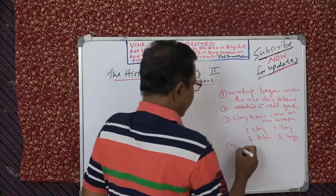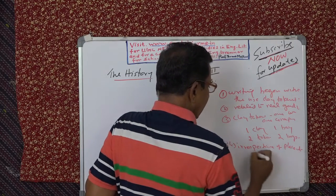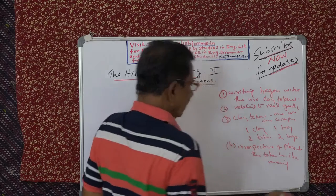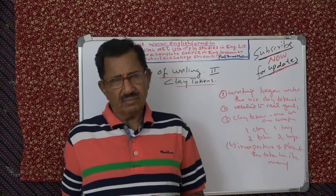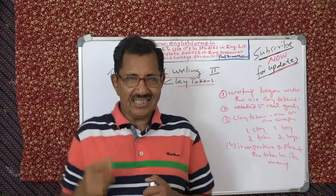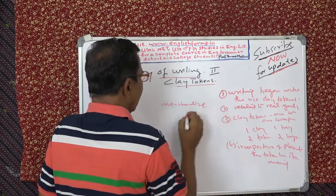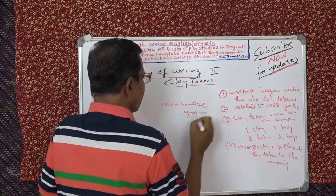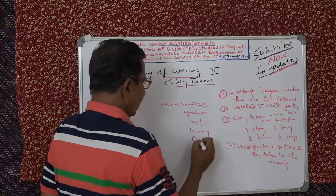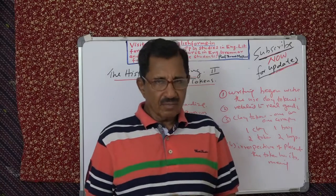So, irrespective of placement, the token has its meaning. But meanings remain the same. Take it anywhere, like gold coins. And remember that it related to units of merchandise. Units of merchandise means merchandise. That means either it is grains, or it is oil, or it is honey. These are the possible things. Or it may be fruits. They may be having dried fruits and things like that. So just as we have got, we also have these things.